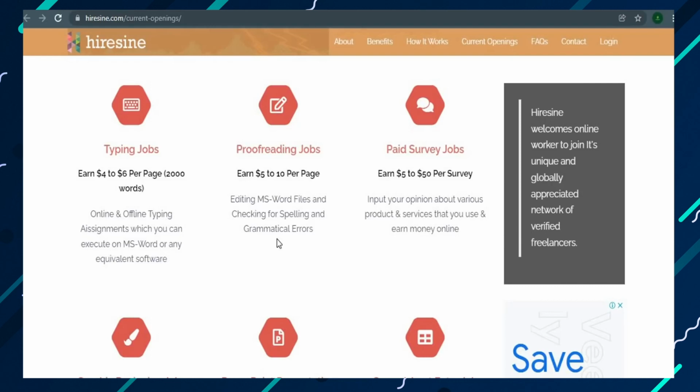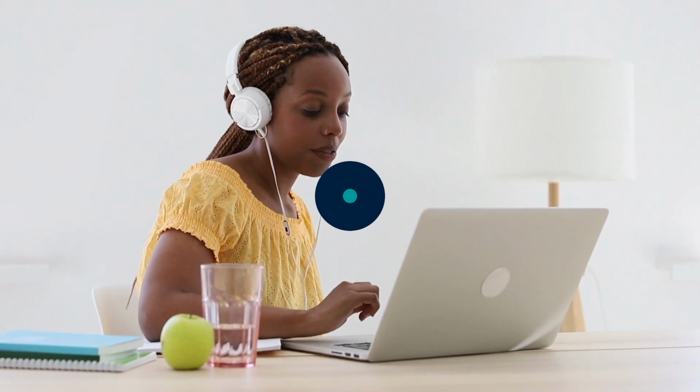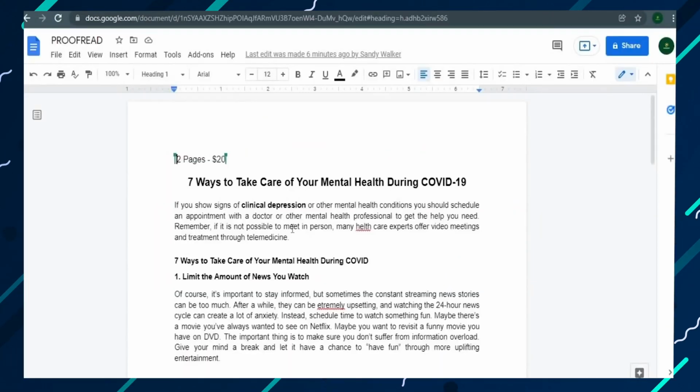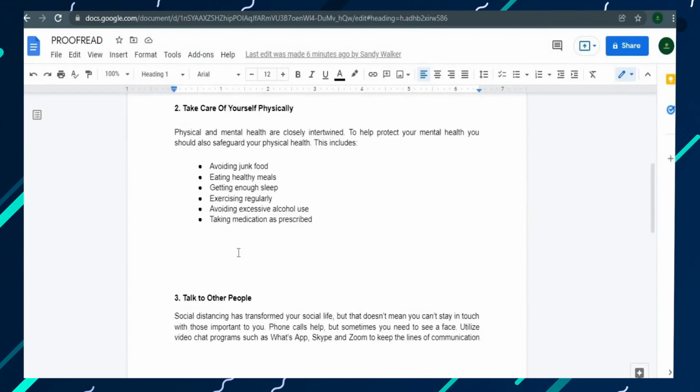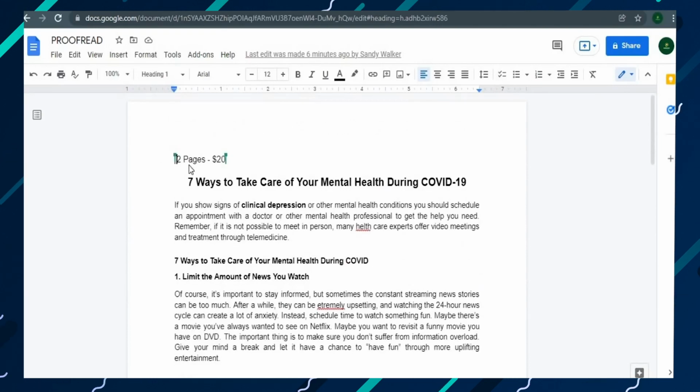Do you think your knowledge of the English language is poor? Don't be alarmed, it's not an issue. You are under no obligation to talk to anyone. No prior experience is required for this role, and I'll show you an actual job that I'm working on in a moment. This section is broken up in 2 pages, so in this case, they'll pay you $10 a page for this 2-page document for a total of $20. You can repeat this process.